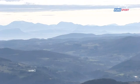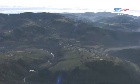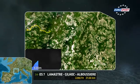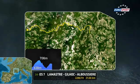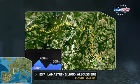Welcome back to day 2 of the Monte Carlo rally. Let's get straight into the action. Stage 7. Fabulous views from up here, by the way. La Mestre Guilloc to Albousière, 21.66 kilometres. It was just approaching midday when they got underway.